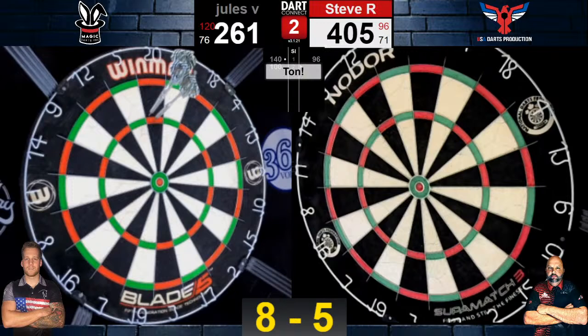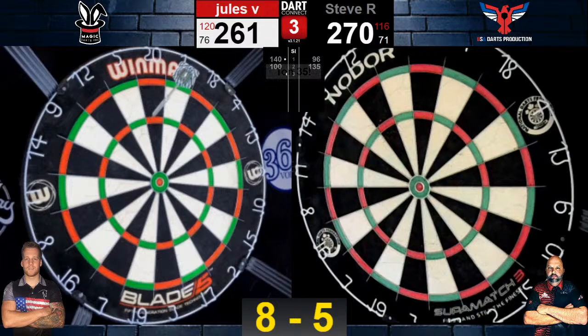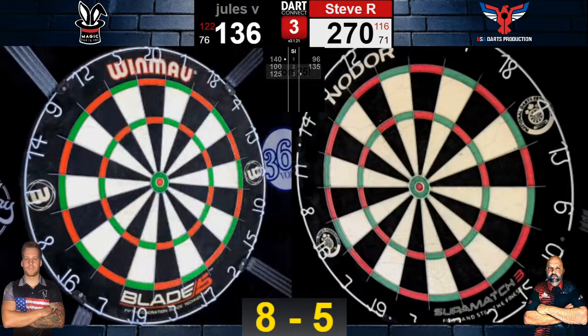100. We're seeing these guys settle in here. And right as they settle in, we're going to take a break here at 15, but it could do him well. 135. Could do Steve well. Big 135 answer. Here we go. Interesting leg here. Looking for a 180. 125. 125. Just ricochets into the five bed. Ton or better here.